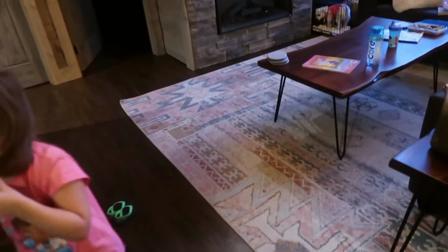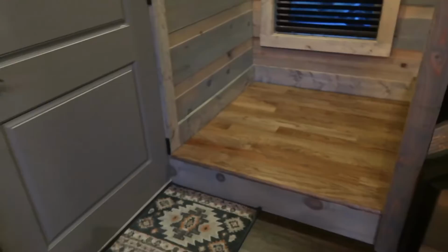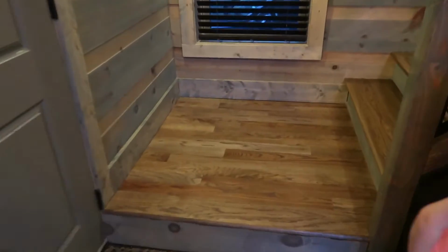Guys, so we are actually in Tennessee right now. So this is our cute little entrance when you walk in. All right, and I'm actually gonna show you upstairs first. So, how cute is this? Cute little stairs up here.